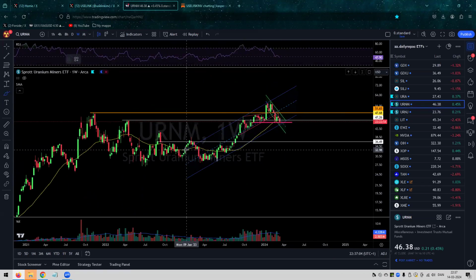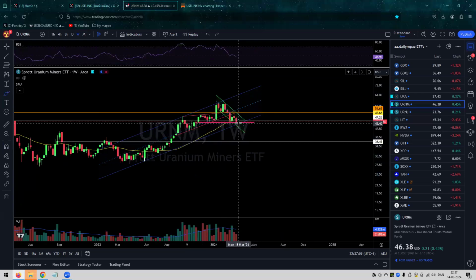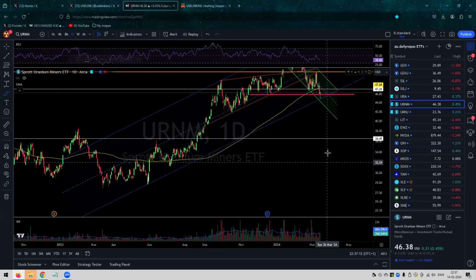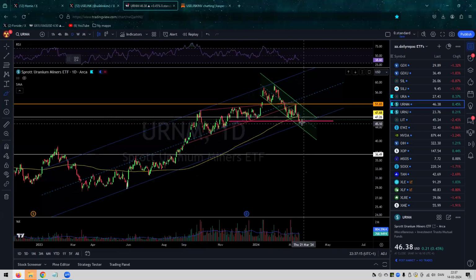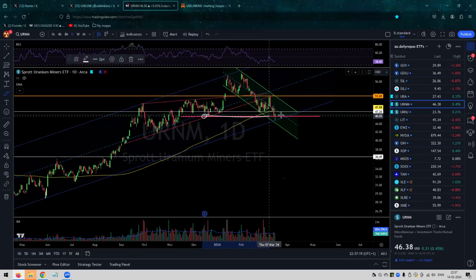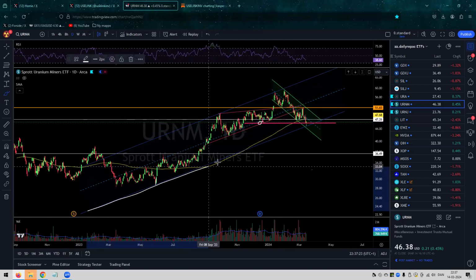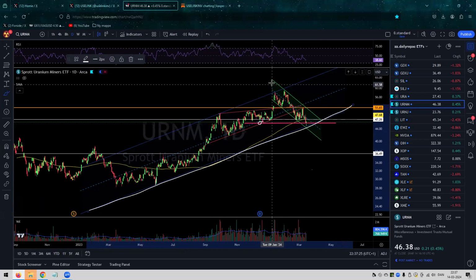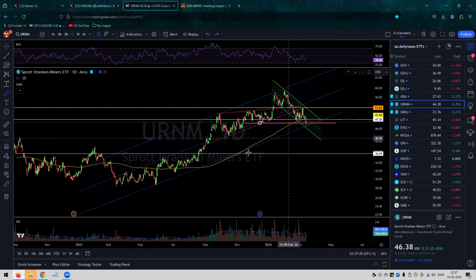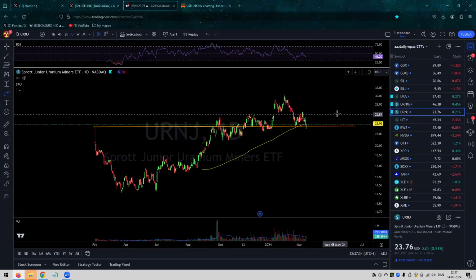URNM, we have this purple, that's not purple, that's blue, uptrend. And we're basically on the daily, we're tagging it here, and we actually have a hammer candle on the daily. There it is, the hammer candle, boom. And also one important thing, we actually got above that pivot low there, barely. That's good. So as long as we hold this blue bad boy here, then we should break this green bull flag to the upside. So that trend line, insanely important for URNM.